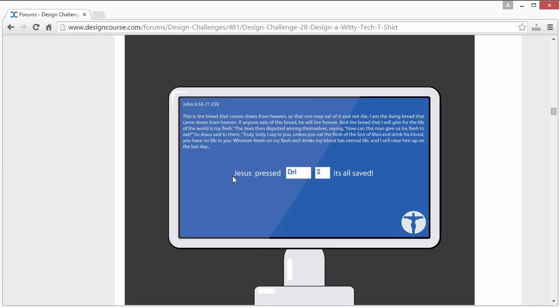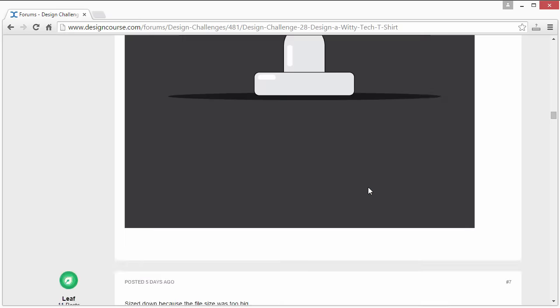So you would really want to make this stand out a lot more. And having such a long paragraph here, I would completely scrap it. I would just focus on this and really emphasize the Control S, and try to draw a parallel between religion and Christianity and being saved and all that. So thanks for that entry.